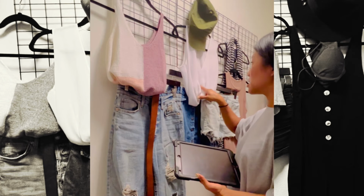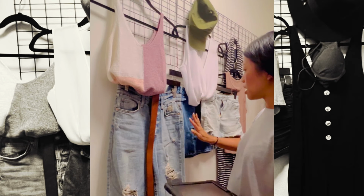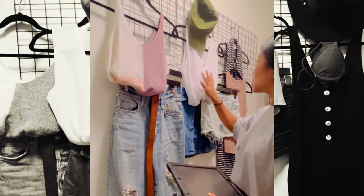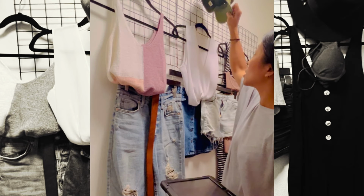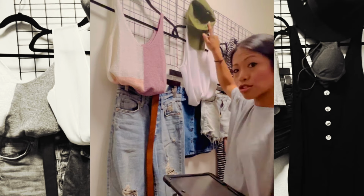Triggered my mind that I had this top, very clean. I like the idea of a jean skirt, clean top, added a pop of color with a green hat. These picture hooks come with these S hooks that you can hang your accessories that you're thinking about.